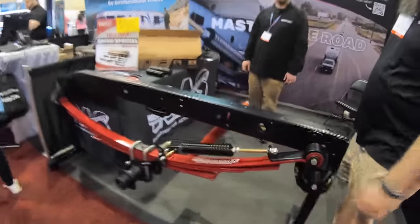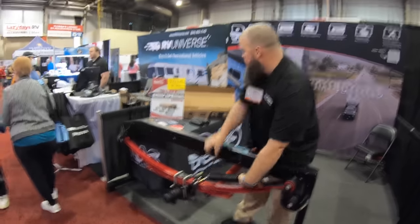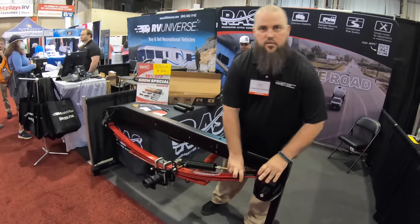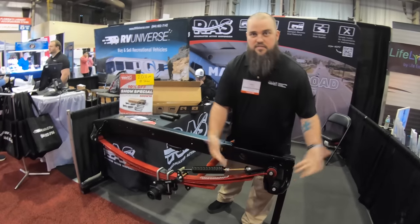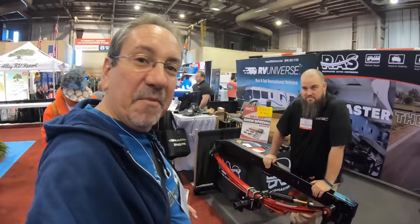That's cool. Roadmaster active suspension. And it goes on just like this. Literally fully assembled in the box. A 20, 30 minute install. One hook, one bolt, hold this side, turn this side. Holds itself almost with some tension. Never has to be adjusted with or without a load. Yeah, that might be worth checking out.